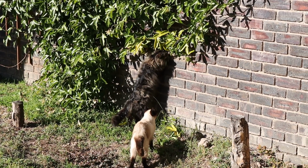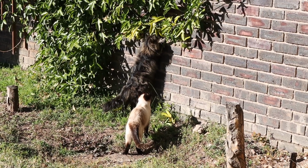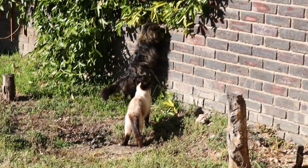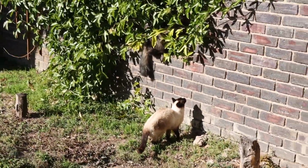Then Momo and Ryuu don't really get along. However, Momo loves seeing what Ryuu gets up to because he's slightly more his age. So in this case, Ryuu found a lizard or something in our grenadilla, and he's going to go check that out, and Momo is obviously very entertained by this as well.